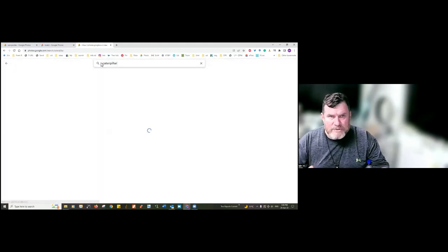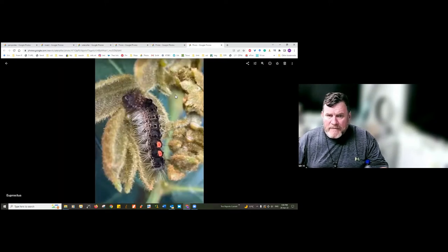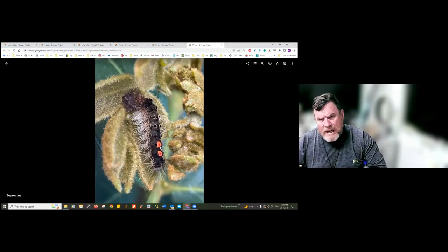And Google's using an algorithm to find things. So it thinks this is a caterpillar, and it's clearly not. Whereas this is a caterpillar, and this is a caterpillar, and this is a caterpillar. So let's do these three for you, Michele. So here's a caterpillar with a really unusual marking on it, two red dots, and it's on a tree that you won't see very often. This is on Eucalyptus. They're Eucalyptus buds.